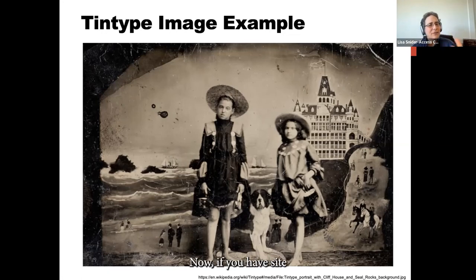Now, if you have sight and you can see my screen, you can see the image for yourself. But if you don't have sight, right? So if I get this in, I don't know much about it. I know this is a tintype. Looks to be a tintype from the 1890s, maybe to 1910 period. And I only know that because I've done photography. You might not know that. You might just go, it's a photograph and it's old. That's all you may know.